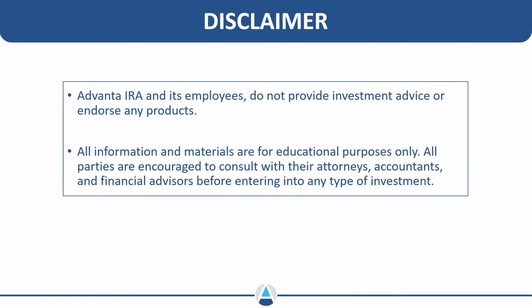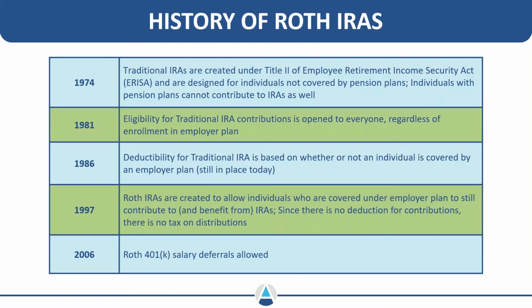Now, it's very important that people understand that with Roth conversions, these are taxable and reportable events. So we need to make sure that we disclaim that anything provided here is for informational purposes only, and Advanta IRA and our employees do not provide investment or tax advice, nor do we promote or endorse any products. Everything provided here today is for educational purposes only.